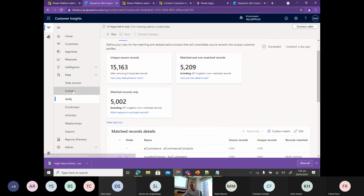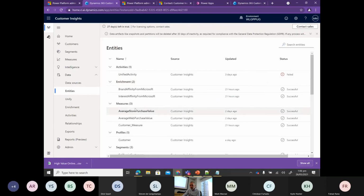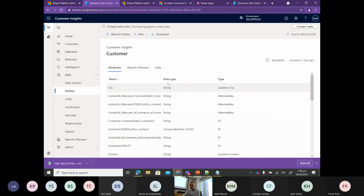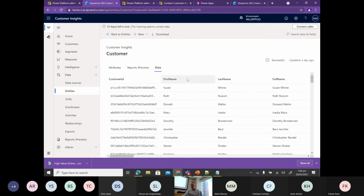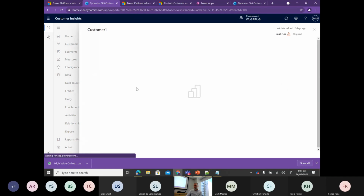So if I then go into my entities, you'll be able to see, say, your customer profile, and then you'll be able to see the data that comes through from there. You'll be able to see all of the data that you pulled in and eyeball that and verify that. You can download that to Excel if you want and import this to another system if you wanted to. And then you can also produce some reports on these as well.